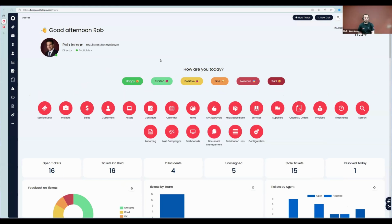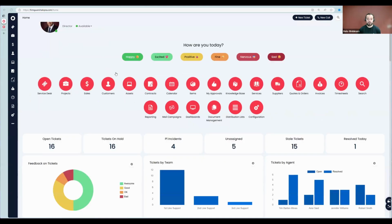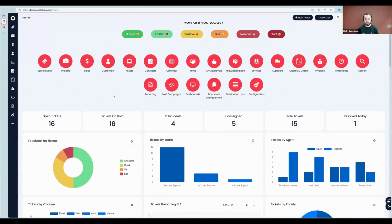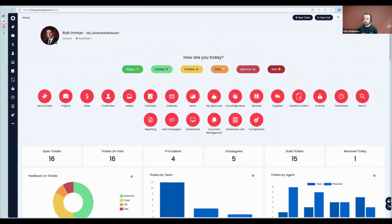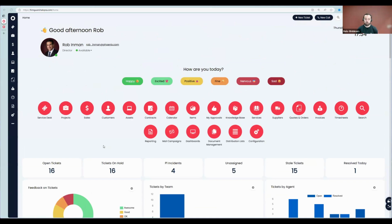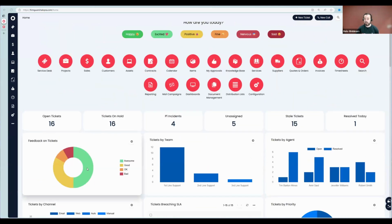Yeah. So what we're looking at here is the Halo home screen. First and foremost, you'll see quite a few stats here. The information that's presented on an individual's home screen when they log into Halo can be configured on an agent by agent basis, where an agent is one of your technicians. It is a member of the MSP. It's someone logging into Halo on a daily basis, solving tickets, sending quotes, raising invoices, that kind of stuff.